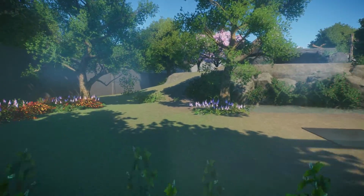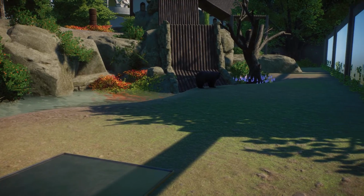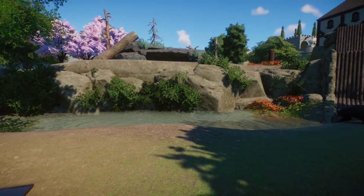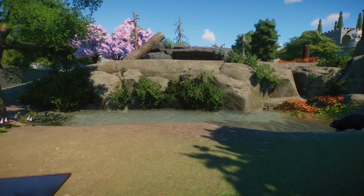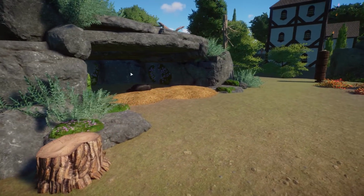The Formosan black bear in this habitat. Let's try to find it before it eats us. There he is. I like this, yet again. I like this rock structure. So the animals can climb up this part, I guess. And they will be able to get to this little shelter space.